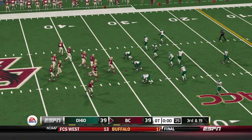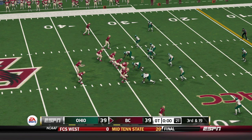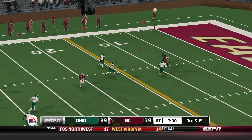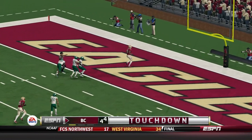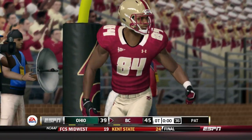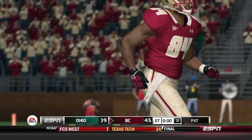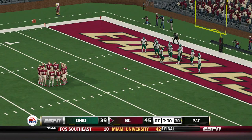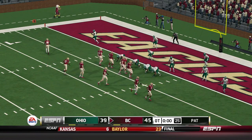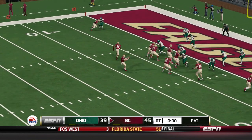Tight right. Three down. Here we go. He's looking down the middle. And he hauls it in. He'll take it all the way for the touchdown. They'll go for 2 in this situation. Boston College, up 6. Let's go!